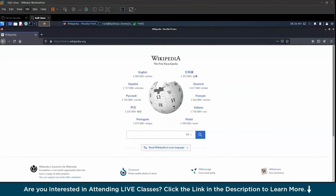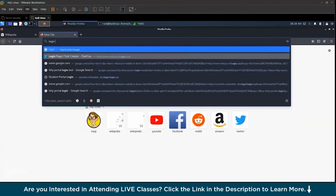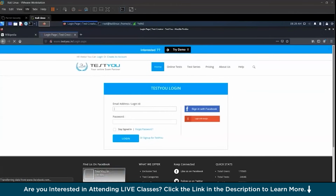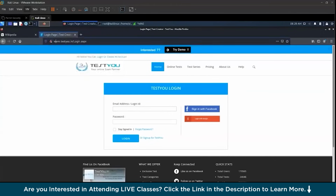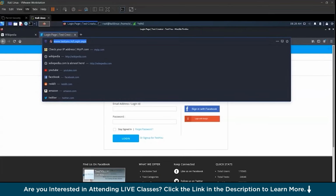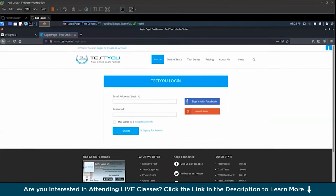We have seen many people recommend to not visit HTTP websites, and even if we have to visit, to not provide any critical information. For example, let's go to a random HTTP page over here. As you can see, this is saying connection is not secure, and this is an HTTP page and not HTTPS. Now let's check for some of the information that is passing through this.